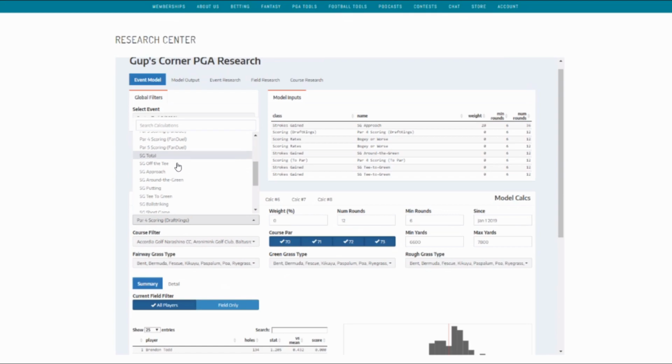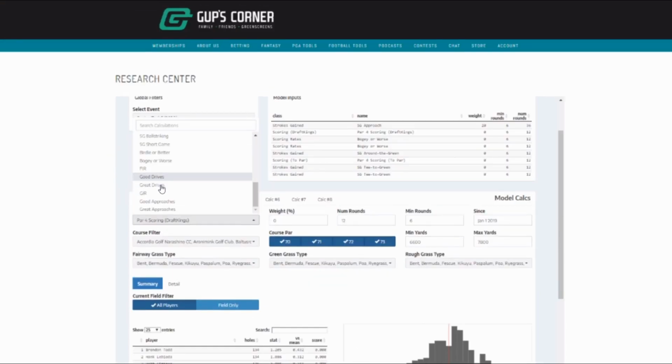Strokes gained total, all the strokes gained metrics, better or worse. Good drive, great drive. Good drive basically takes your accuracy off the tee plus one standard deviation away from the mean. So obviously really good, great drive. The difference there is it gives you the average. The same thing is good plus one. So it basically gets you about your top 16% of drives when you're looking at it that way. This is something I'll go more in depth into in a few weeks as we start deep diving.